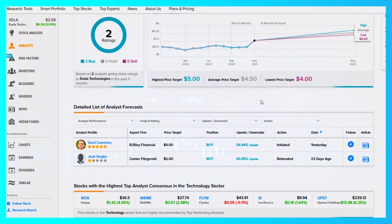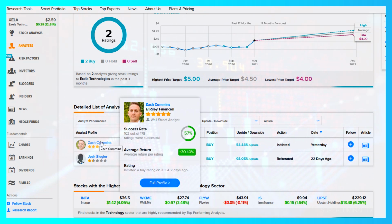This is huge, alright? If you got into this, congratulations, because it just received the price target going back to $4, indicating a return of 54% by one of the best analysts in the world. His average returns are about 30%, so if you would have bought one of his buy ratings like this one, that's the kind of returns you could expect, 30.4%.